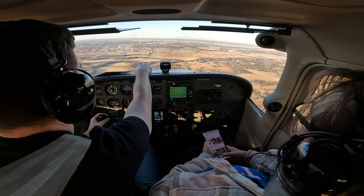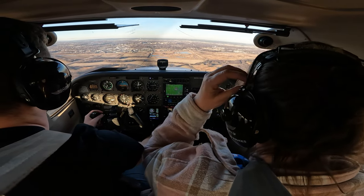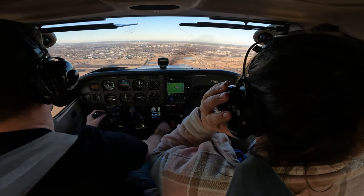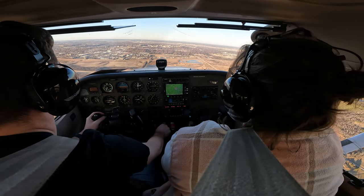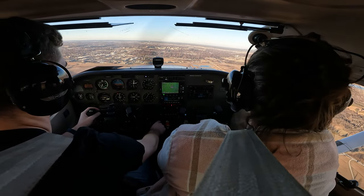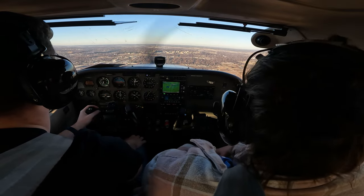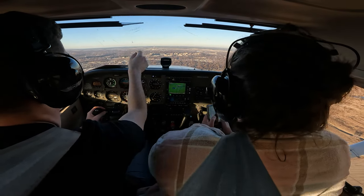See the wetlands here? Smokestack from what? That smokestack. Oh, yeah, from the power plant. Where's the airport from here? Right over there. So we're going to fly over Memorial. We're going to fly right over campus, actually. See that all in front of us? All the red roofs? Oh, it is campus. Yep.